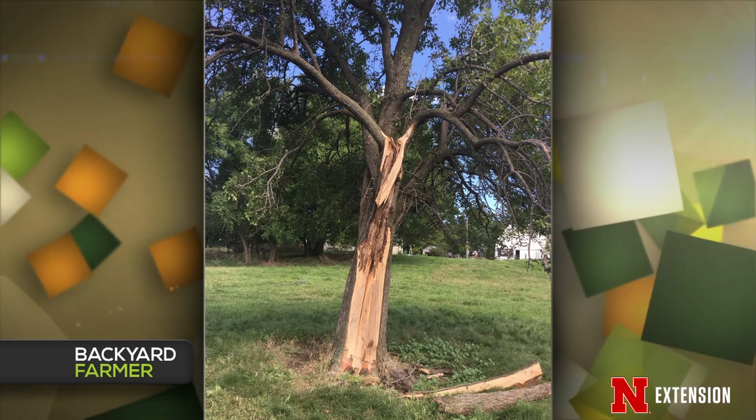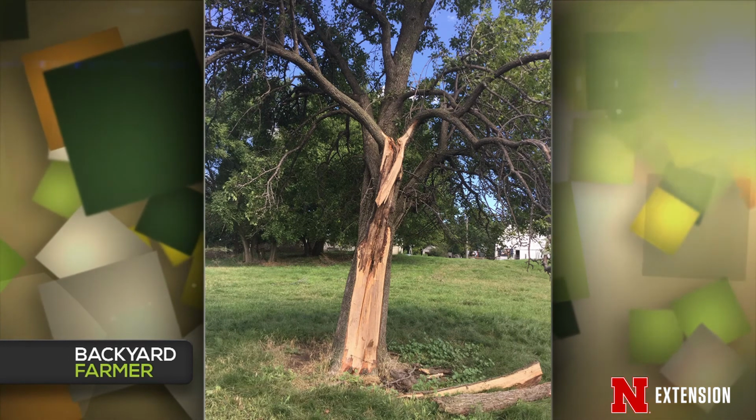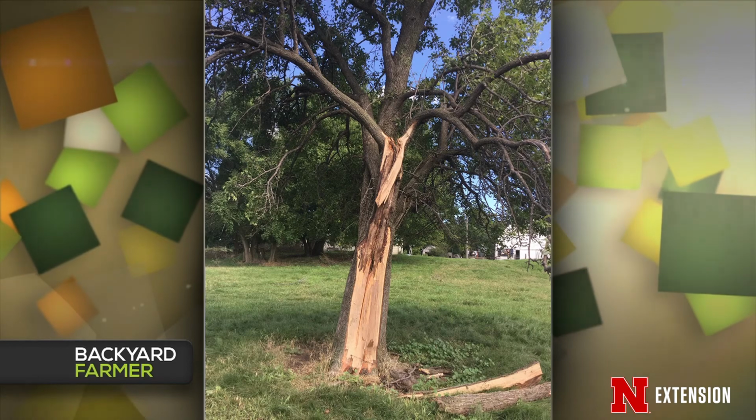When you have that large of a wound on the trunk, trees will not heal. On a smaller branch or a smaller wound, it can slowly seal it by growing that cambium layer over it, but it will not do that on a trunk like that. And that's a very extensive wound. So while the tree maybe can live for a while, eventually you're going to get decay into that, and it's just going to continue to decline.